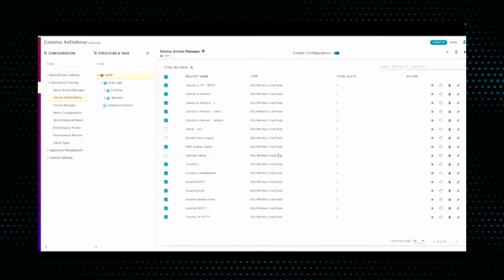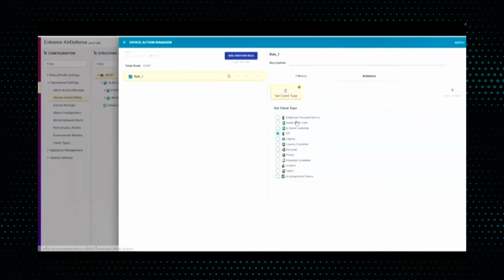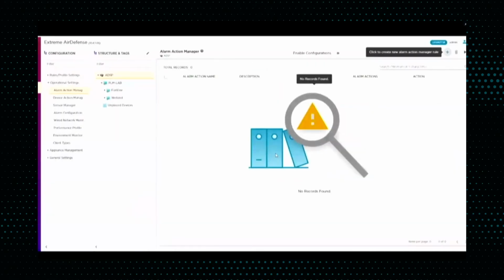Configuring alarms isn't the only way to manage false positives. Use the Device Action Manager to create highly advanced rules to auto-classify devices and networks, helping trigger or ignore even more granular-based threats. This eliminates false classification of rogues and neighbor devices. You can auto-sanction devices, classify roles, and even specify types of security and networks devices should be expected to stay on.